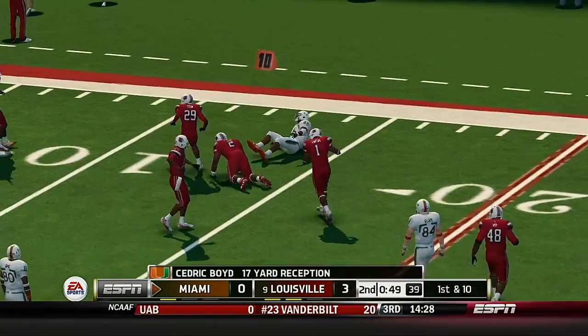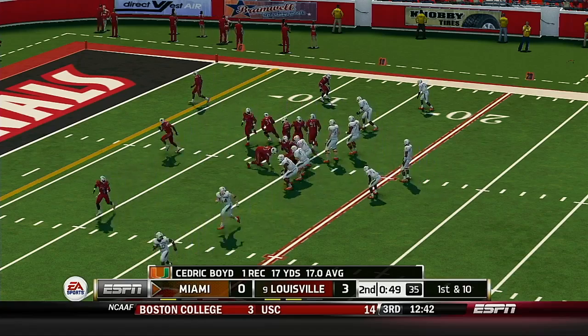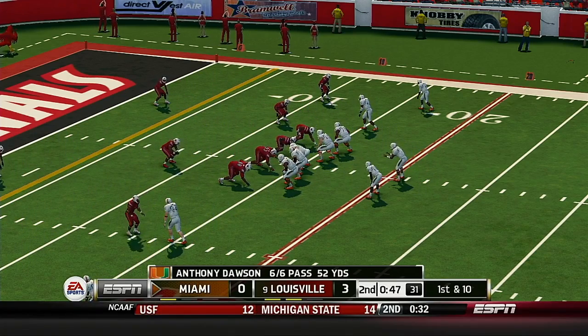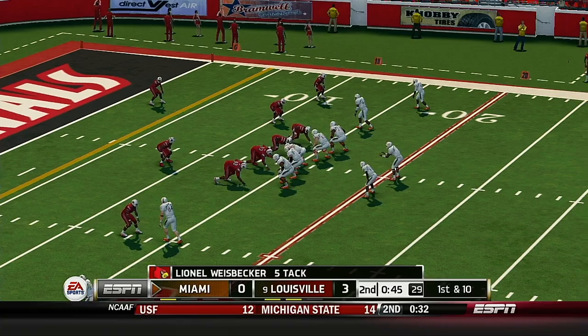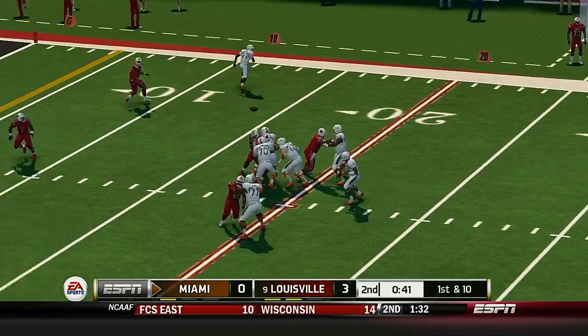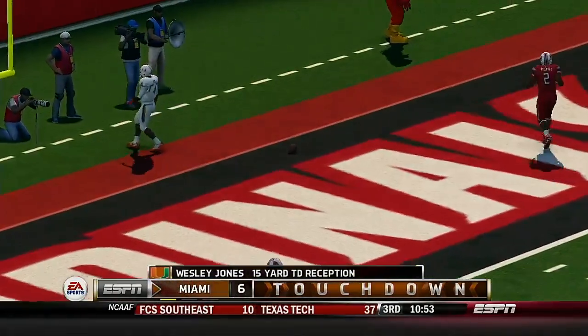Down in the open field. Check, check. Regular. He's coming. Here we go. Flag 68. Got his receiver. Touchdown.